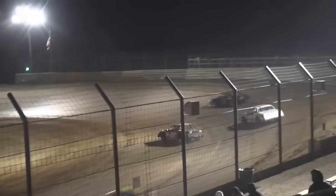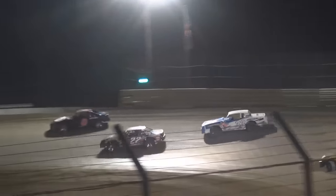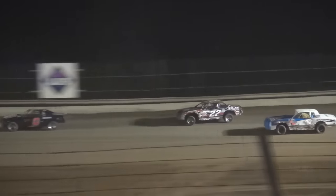It's the zero of Tony Hardesty. As Hardesty's going to be leading, it's a battle for second between the 22A of Alvy Christofferson and the 33 of Mark Ronnebaum. Christofferson's going to take over around turn number 2. Mark Ronnebaum falling back to third.